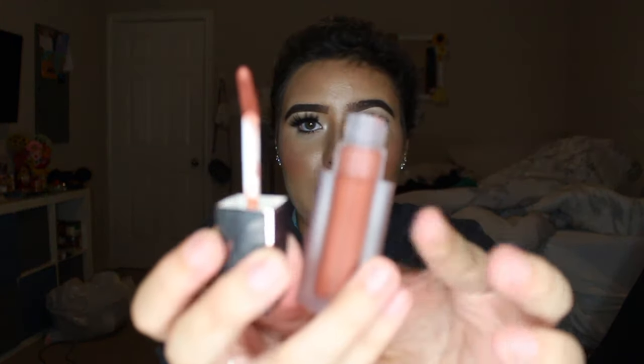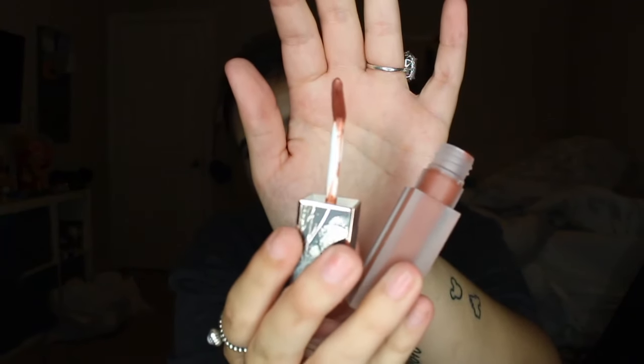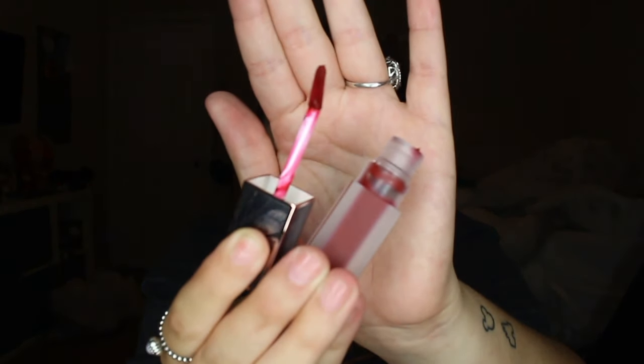So this first one is called Trouble, and it is a warm nude, I would say. That's what it looks like. So that is that one. And this one is Romantic Atmosphere. I think I'm excited for this one. So that is Romantic Atmosphere.